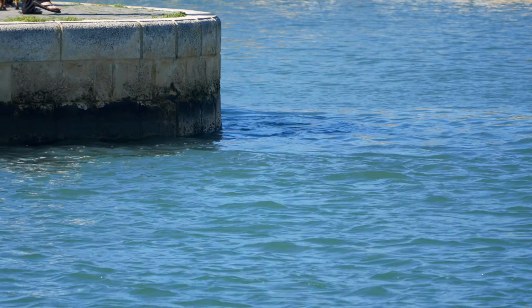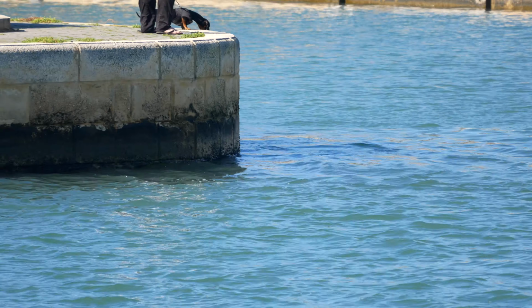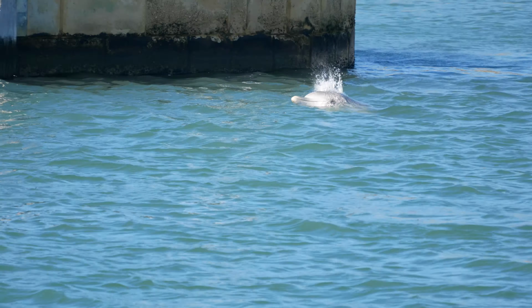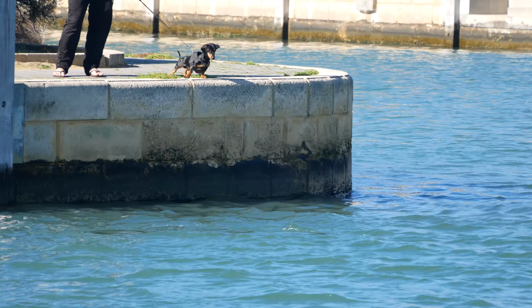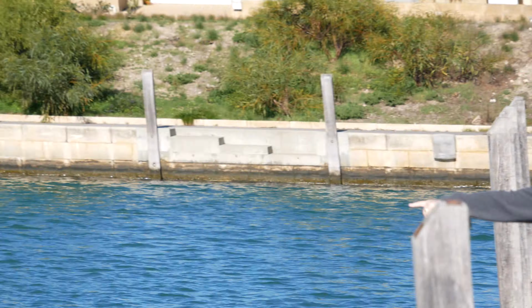Okay, so the dolphins are over on this side now. They just pop their heads up occasionally for a few seconds. They're chasing some fish. Around today, come down to check out the dolphins. That was a bonus seeing that stingray.